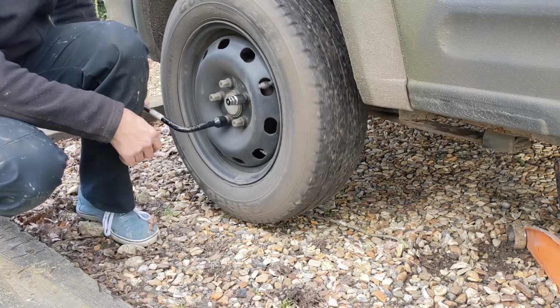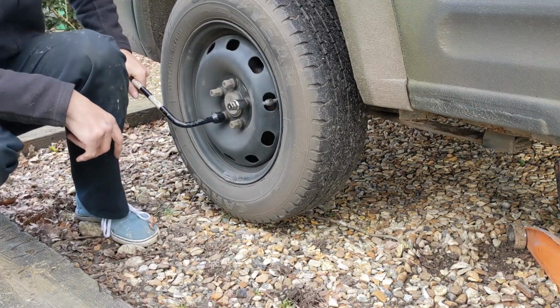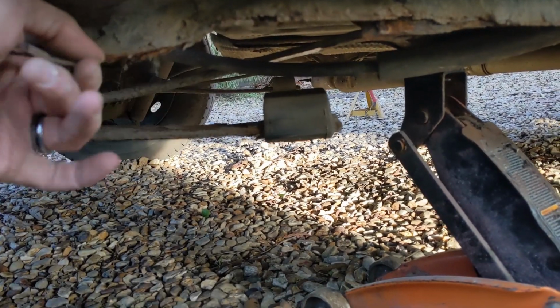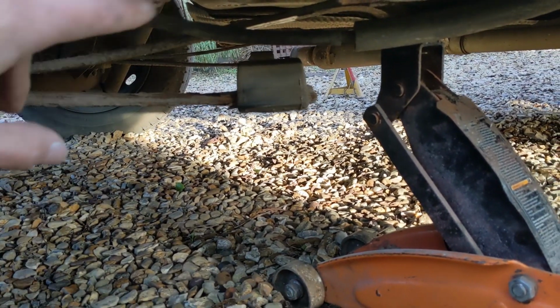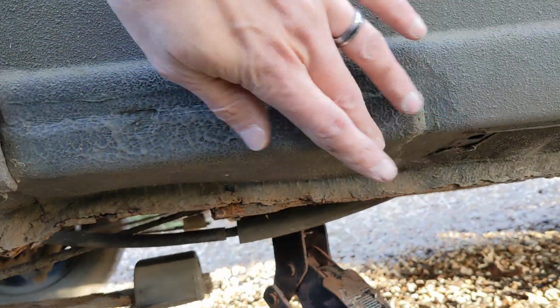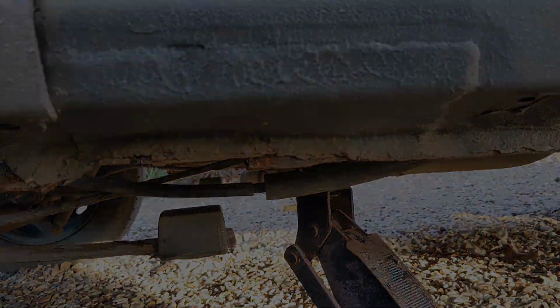It was on the last wheel that I ran into problems. Not only does the handbrake not work at all here, but the sill's all rusty on this side. It made horrible crunchy noises when I tried to jack it up here. It looks like someone's been here before too.